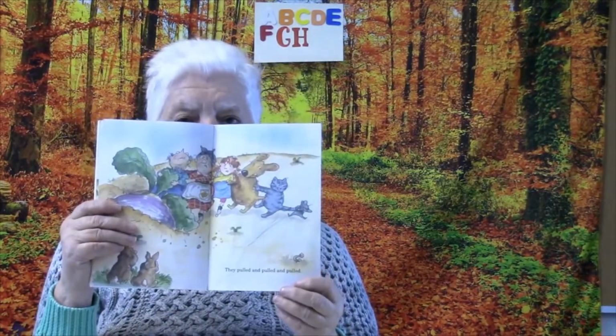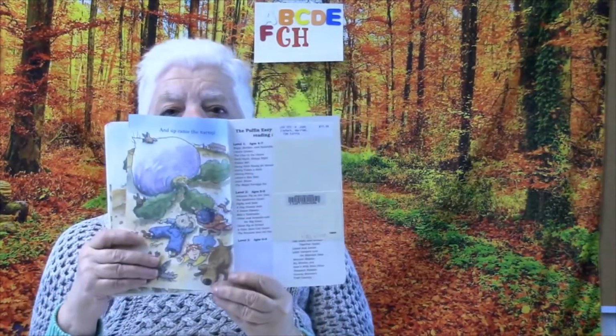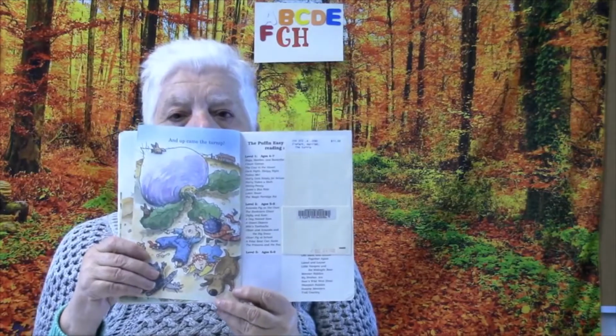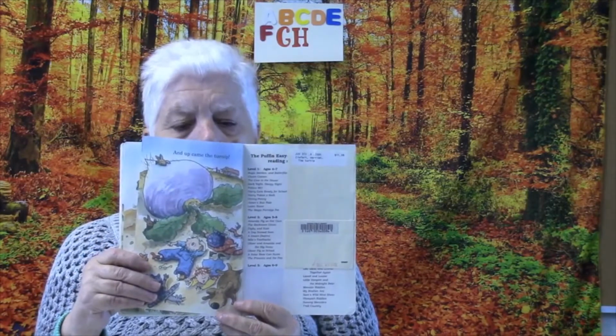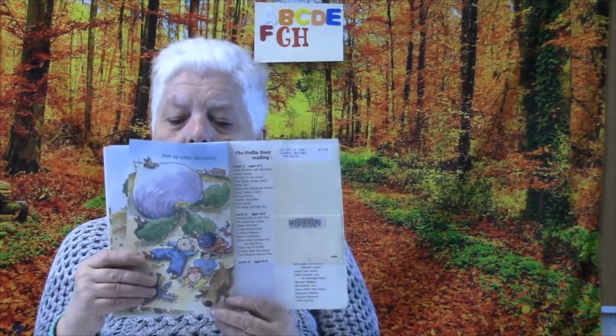They pulled and pulled and pulled. And up came the turnip. They needed that little mouse to help them pull that turnip up. And look how gigantic it is. Now remember, if you have Thanksgiving and you have turnip, I hope you try a little of it.